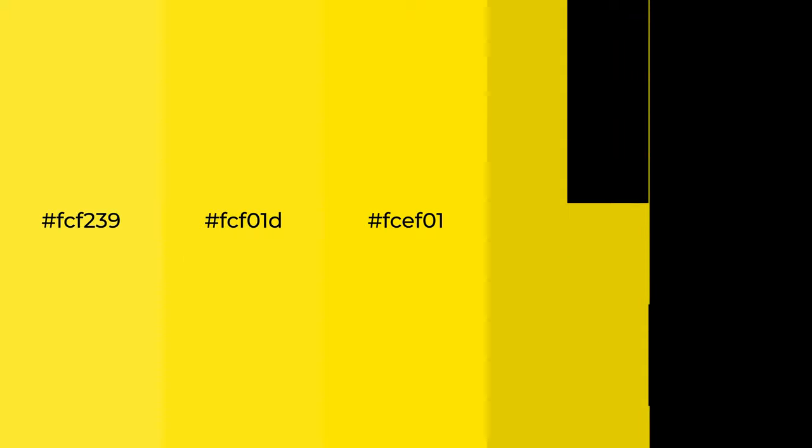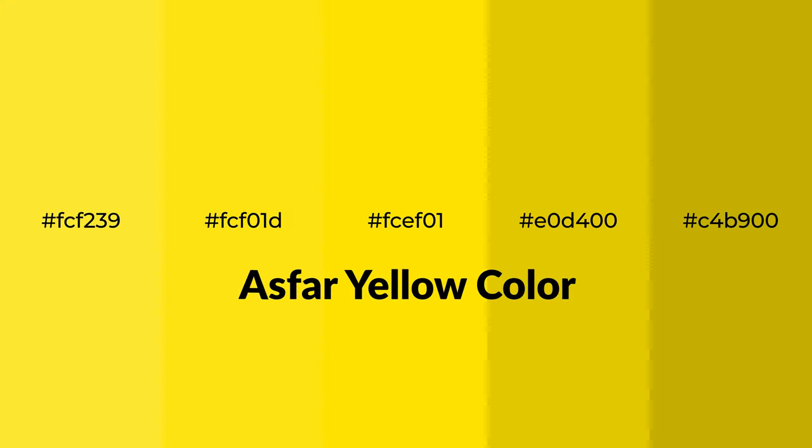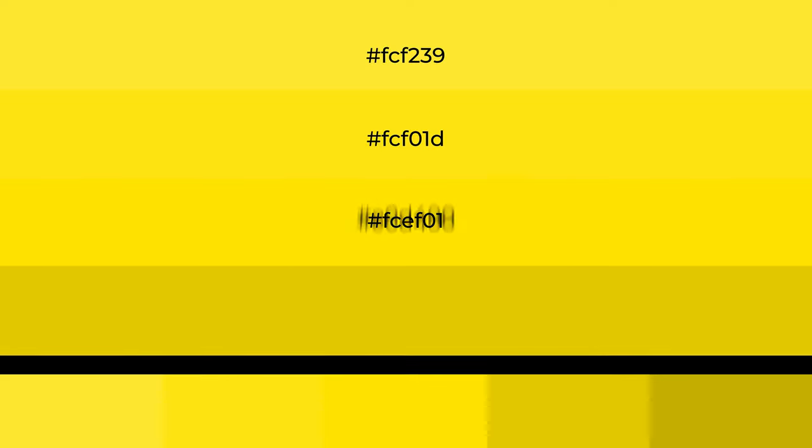Warm shades of Asfar Yellow. Color with yellow hue for your next project. To generate tints of a color, we add white to the color. And tints create light and exquisite emotions.